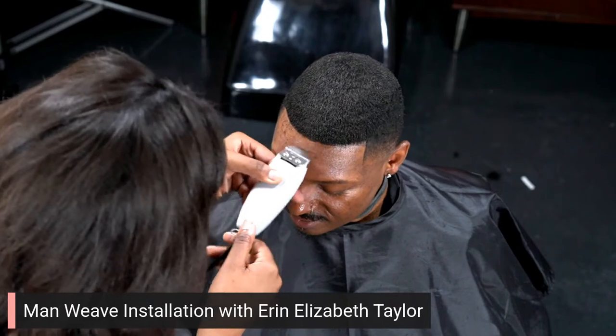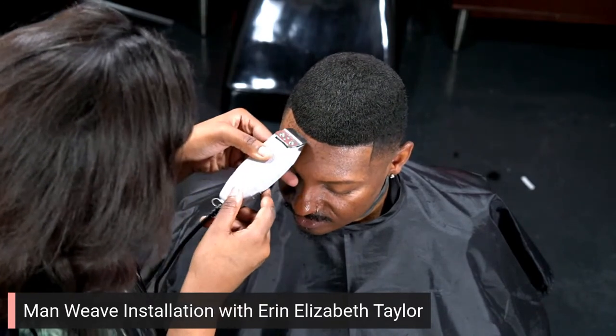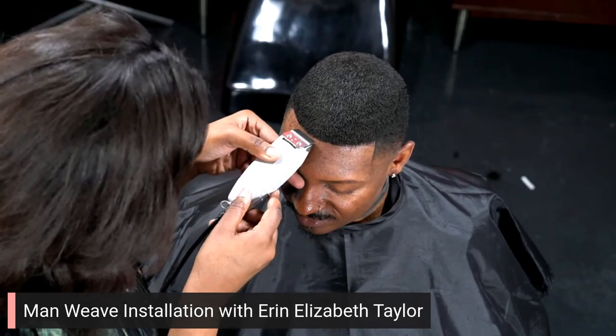And now I'm going directly in, giving that hard lining for the front.